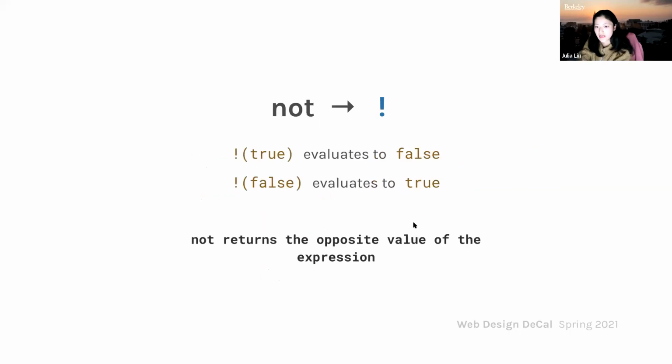And then finally, we have the not operator, which is just the single exclamation mark. This is pretty simple. Basically, it just returns the opposite value of the expression. So the first example we have here is not true, which is basically false, and then not false, which is basically true.